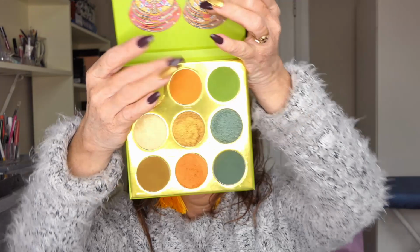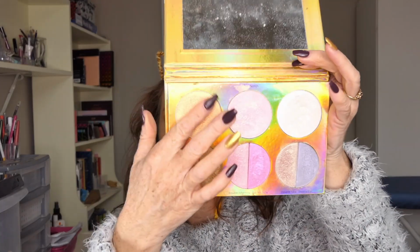So there I have done my base makeup. And I forgot to hit record, unfortunately. What I did was I used some of this colour here, this orange colour, as my blush. And then I used this colour here, top it off, as my highlight.